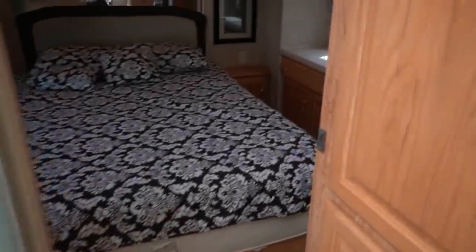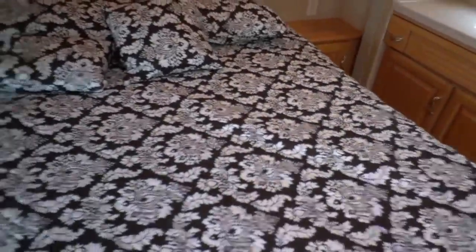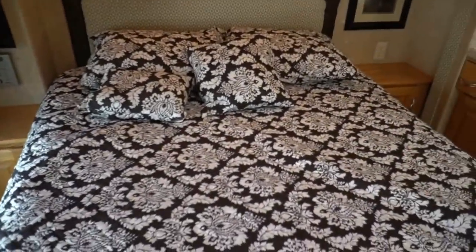Look back here, you got a very comfortable rear bedroom. Queen Island bed, you've got a built-in CD player. Somebody's added a big flat screen TV over there. We're going to leave that in here. Nightstands.